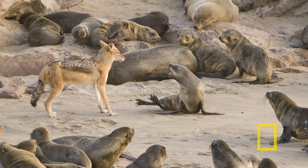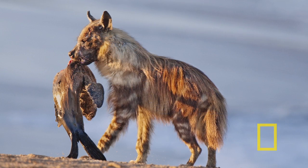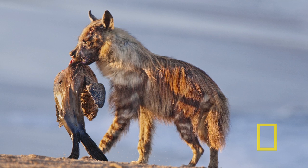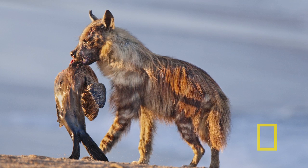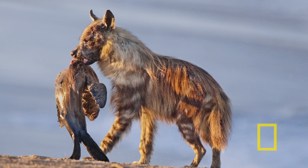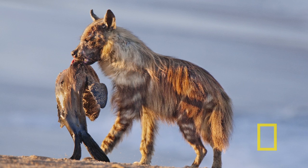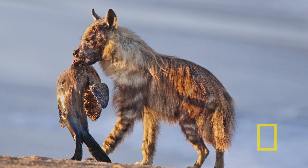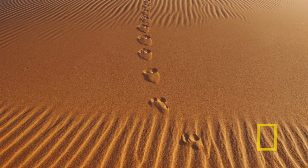But jackals are not the only ones who want to take advantage of the seals. This is a very rare image of a very rare animal very few people ever see. It's a cousin of the well-known spotted hyenas of Africa's savannas, but this one is shaggy, solitary, and very shy. Getting coverage of brown hyenas was near the top of our wish list, but one hyena's territory can be as large as 300 square miles.